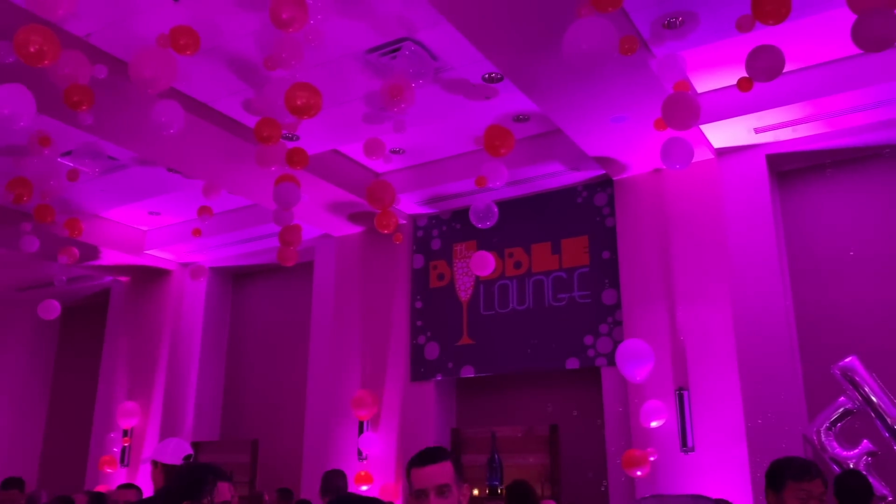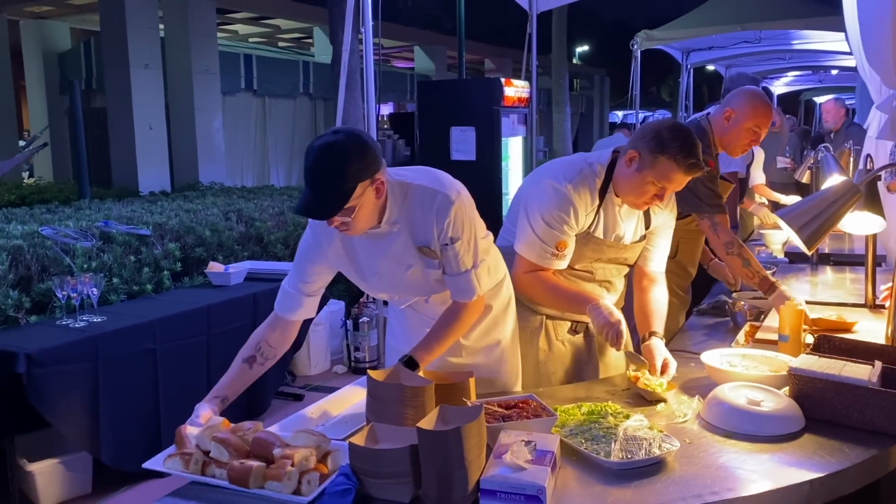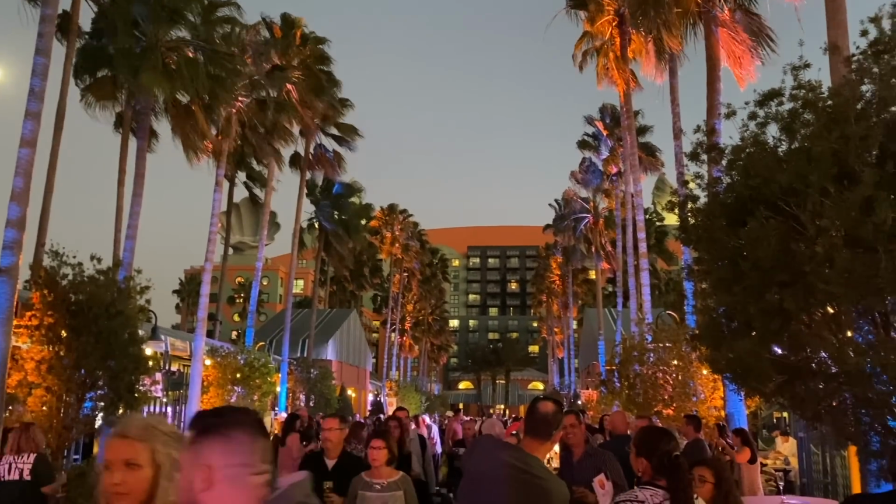This year, the event will be held November 10th and 11th, and the Swan and Dolphin resorts, by the way, are right outside Epcot. They are within walking distance, right next to the Boardwalk Inn and the Yacht and Beach Club. So if you want to attend, it's time to start planning.